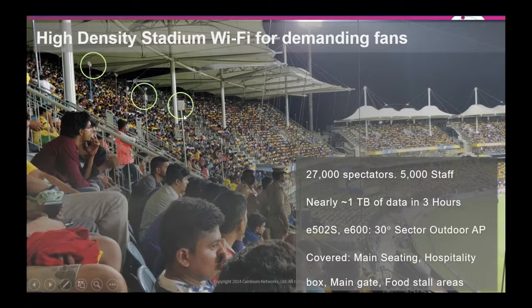And those circled things that you see there, those are our outdoor hotspots, low profile, flattish looking E502 sector antennas, sector access points with a 30-degree antenna coverage. So that gives you good frequency reuse. It allows you to balance the load across these access points. And we covered not only these main seating areas, but also the VIP enclosures, the press boxes, and mostly it was for people to use this for uploading videos and downloading the scores and watching replays. So we're very pleased to see that having done this, we're now in the works in another high capacity stadium that I hope to share with you all shortly.